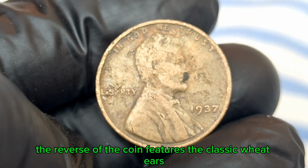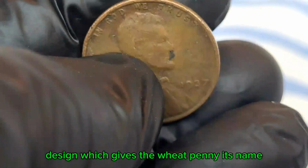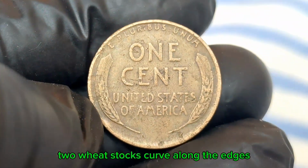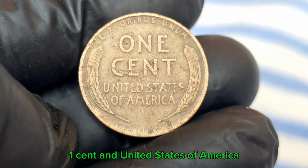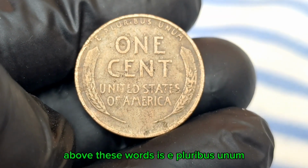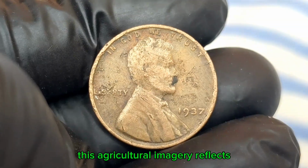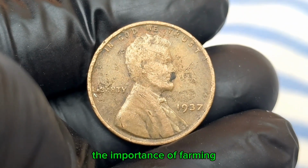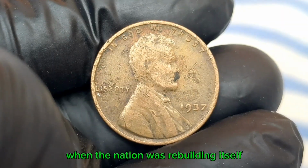The reverse of the coin features the classic wheat ears design, which gives the wheat penny its name. Two wheat stalks curve along the edges, framing the inscriptions 1 cent and United States of America. Above these words is E pluribus unum, reinforcing the idea of unity. This agricultural imagery reflects the importance of farming and stability, especially during a decade when the nation was rebuilding itself.